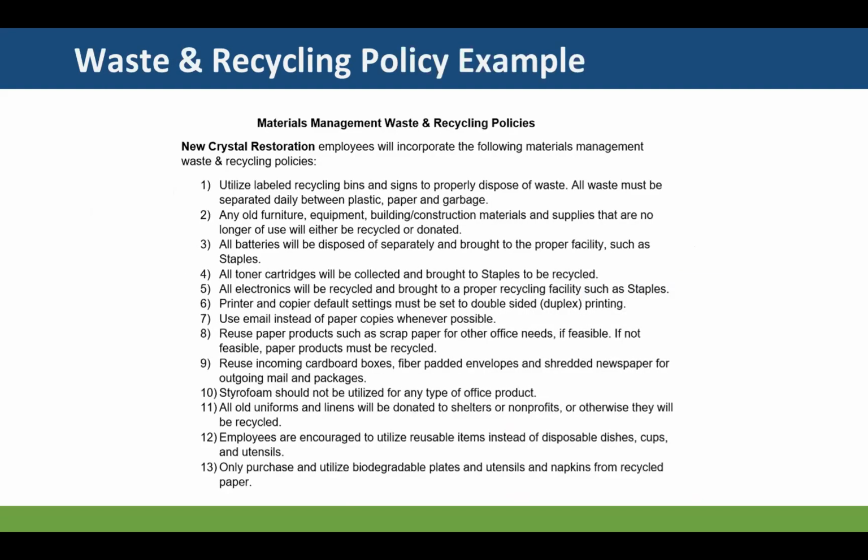So this is an example of a waste and recycling policy from New Crystal Restorations. It's our member, and they have done a really good job creating very detailed policies for all of our areas of focus. So this is just an example that you can look into if you want to develop your own policy. But these are mostly the questions from our Green Action List.